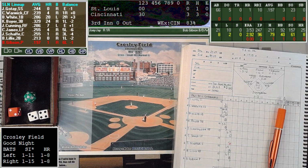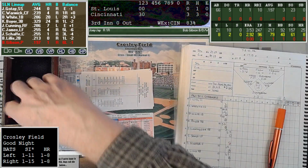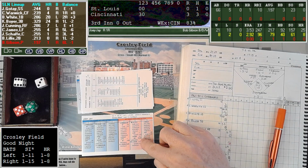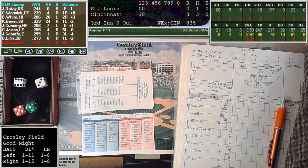Gibson will lead off the festivities here in the third. He hit .197. In real life, he did have a home run. That's a 5-9. Oh, that's trouble. That's a 17, and that's going to be a double. He did have 5 of those in real life. So Gibson taking matters into his own hands.